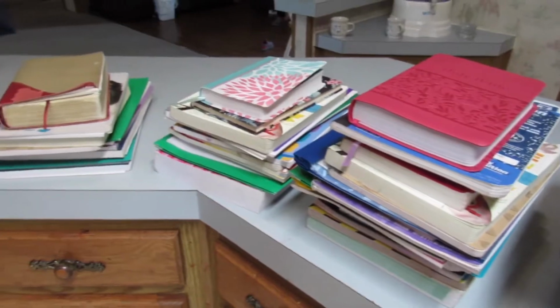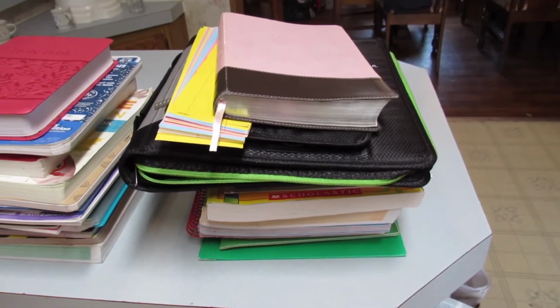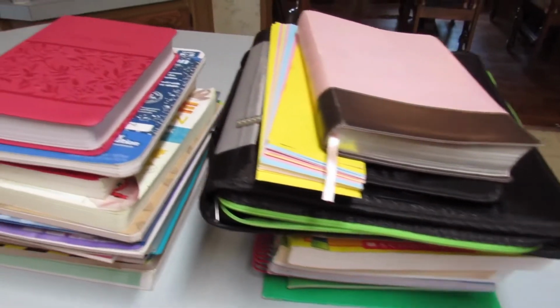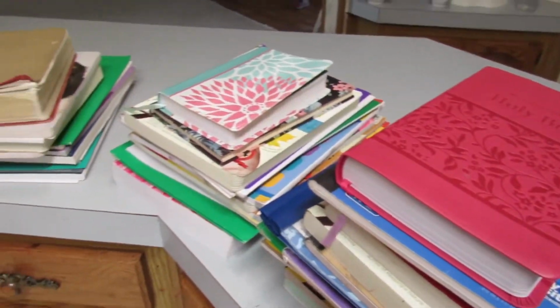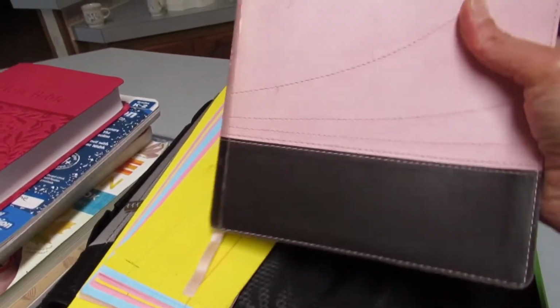So I'm going to go through the pile of books for each child, and this could get long, but for those of you who are interested in me being a little bit thorough, it's for you. So these are our stacks of books. I got them stacked up for each child, and this one is Caroline's stack here, and of course you can see on each one what goes first is the Bible, and the Bible is our primary textbook.